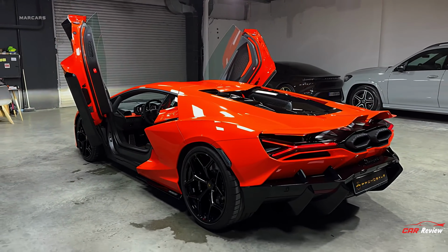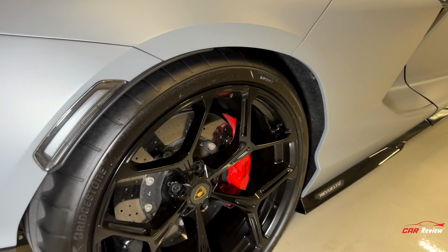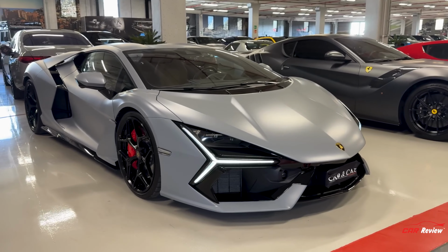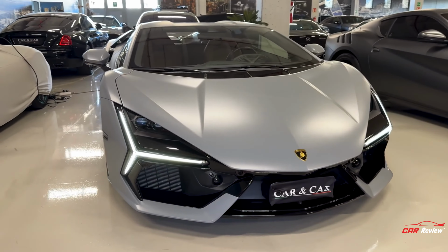As a system total, this can put out 1,001 brake horsepower. The engine on its own? 814 brake horsepower. What's more, that engine makes its 814 brake horsepower at over 9,000 RPM.